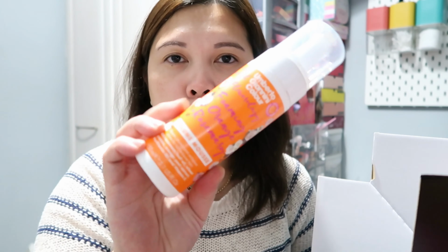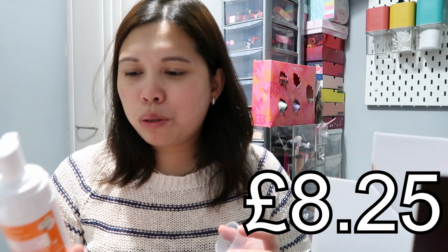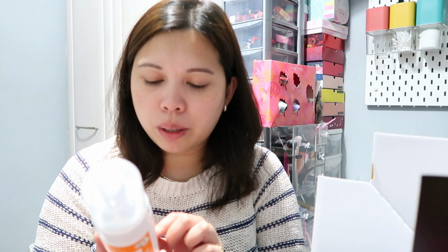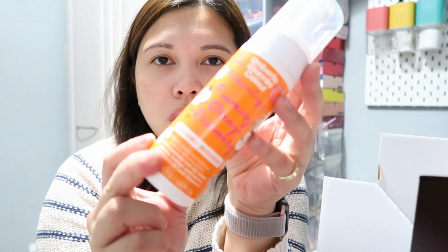This is the first product that I chose, and the second product that I chose is from this brand again. It's from Red Flowerology, the Foaming Orange Rosemary Volume Mousse. So here we go. It smells like citrus. It says repair, plump, enhance shine for full volume hair, with rosemary leaf oil, wheat proteins, orange peel extract, provitamin B5 and vitamin E. And this is a full size too. It has 150 ml.